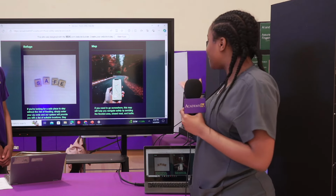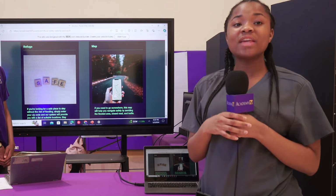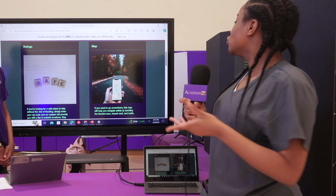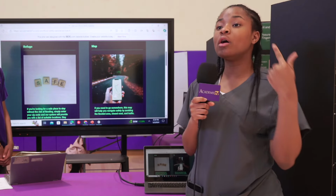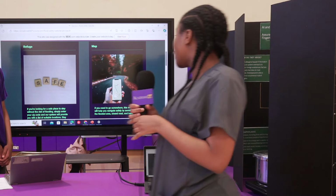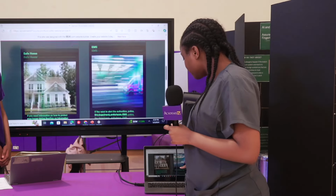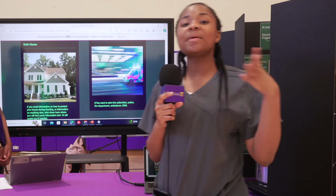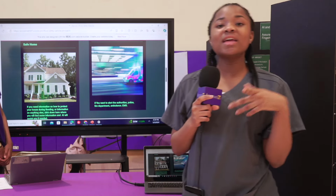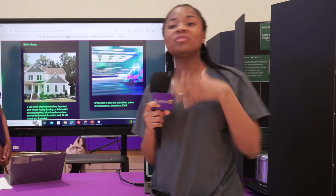We also have the map. The map allows you to navigate while there's a flood going on. It allows you to see flood areas where there's traffic and also closed roads. There is the safe home option where, if something happened in your house, you can just click on it and it will tell you what to do depending on the situation.